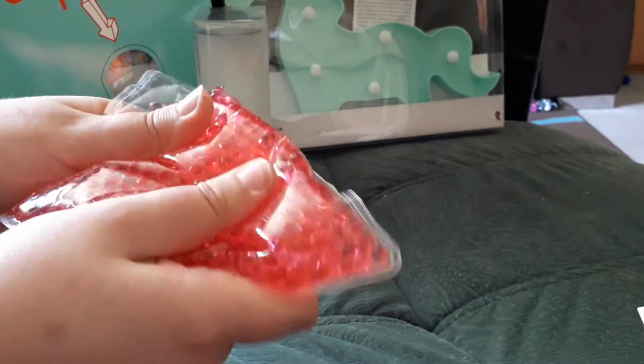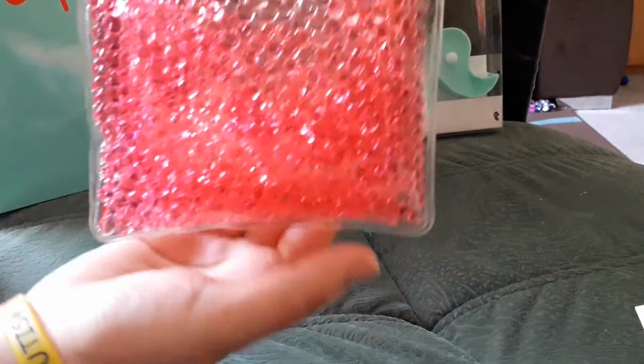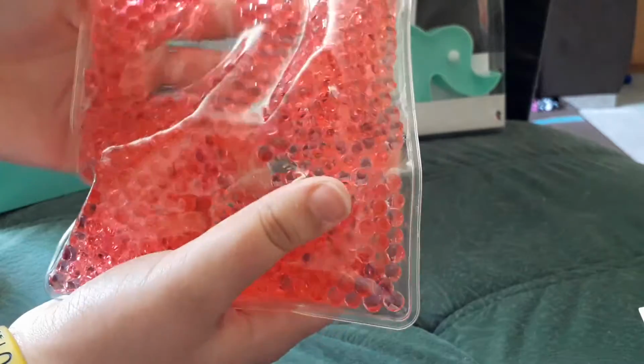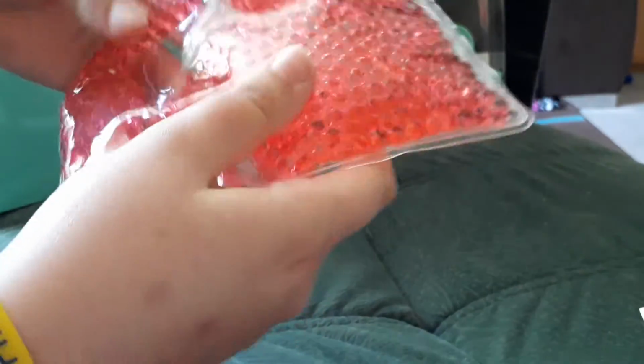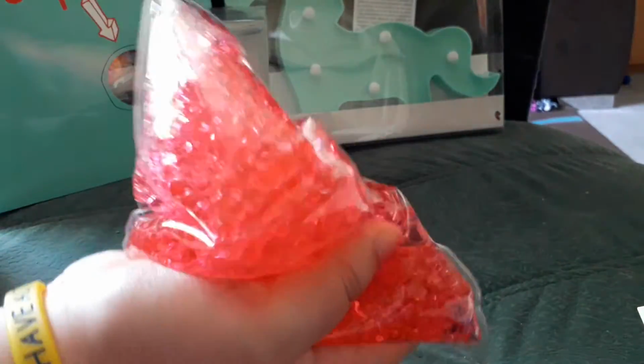be like a double use thing, because it's got Orbeez beads in the middle, and it's like a sensory pack because it's filled with a little bit of liquid and the Orbeez, and you just smush them around. And I would actually recommend this for little kids because it's very durable plastic so that it doesn't rip. It makes cool sounds.